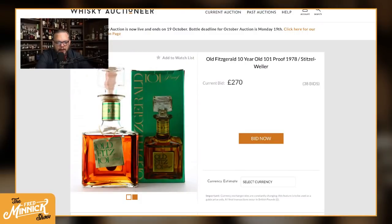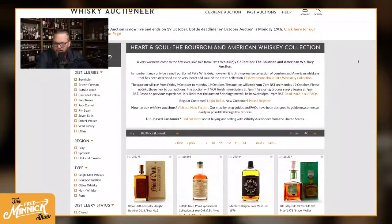I would say that this is going to be absolutely delicious. And if the current bidder gets it for 270 euros, that's a steal. That's an absolute steal.